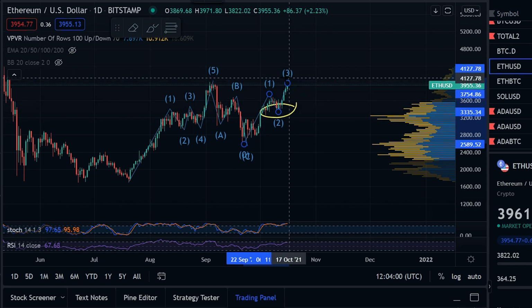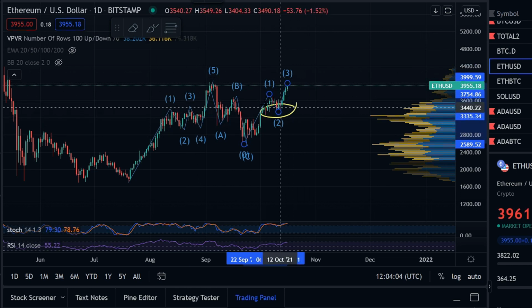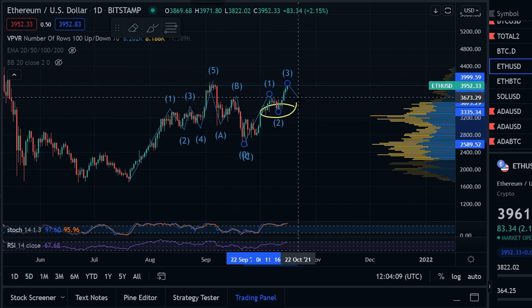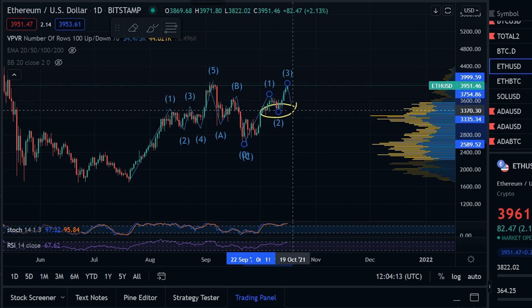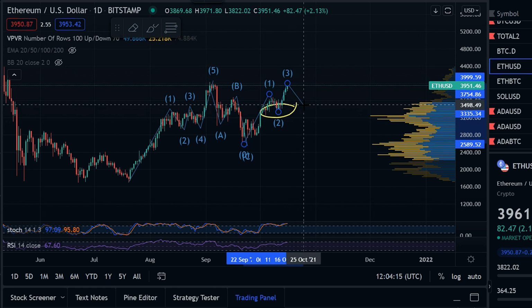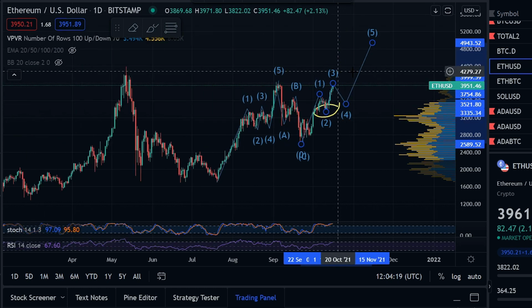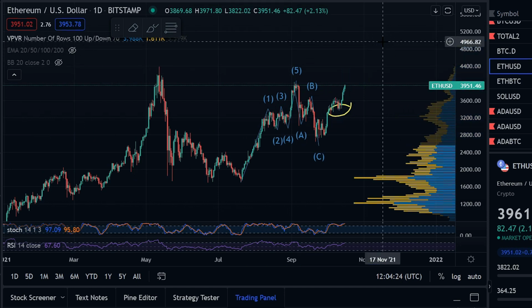But what we want to see happen is that this 4 wave, similar to back here, is above our 2. And the right shoulder that was created on this inverse head and shoulders is represented by a 2. So as long as we roll and come down and put in a 4 anywhere above $3,300, I do think we are still within that realm to see this price jumping up a couple of $1,000s towards our $5,000, towards our $6,000 price targets.